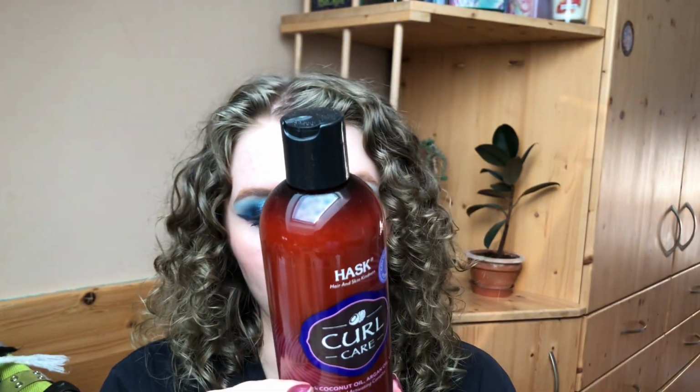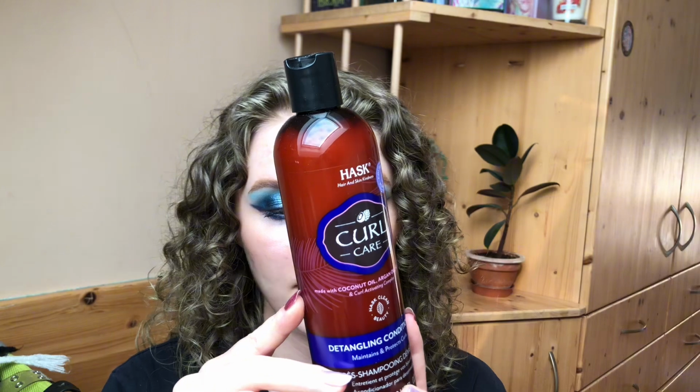It's a great formula. I really do like this one. It's not too thick. It spreads really easily. You don't need to use a lot of it. It emulsifies really nicely if you brush it out, if you're used to that kind of stuff.